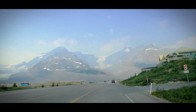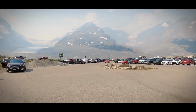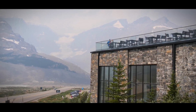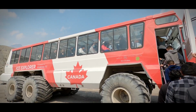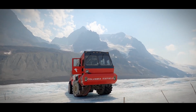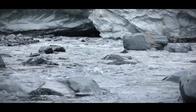We finally arrived at the base of the Athabasca Glacier and the Columbia Icefield Adventure Center. From here, you can travel on a massive ice explorer onto one of the largest non-polar ice fields in the world, where you can walk on, feel, and drink from the Athabasca Glacier.